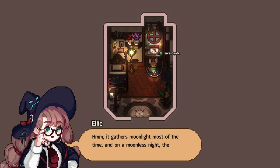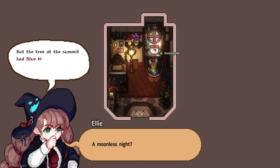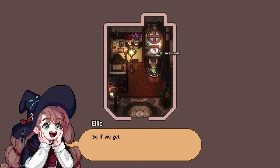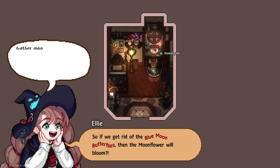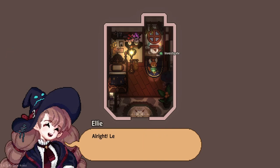It gathers moonlight most of the time. On a moonless night, the moonflower blooms. A moonless night. But the tree at the summit had blue moon butterflies flying around. So the moonflower couldn't bloom because of the moonlight emitted by the blue moon butterflies. So if we get rid of the blue moon butterflies, then the moonflower will bloom. Yeah, it's a commonly used method back in Lucerne. Well, if you knew, you should have told us. Gather moonlight with the blue moon butterflies and shoo them away to collect the moonflower.